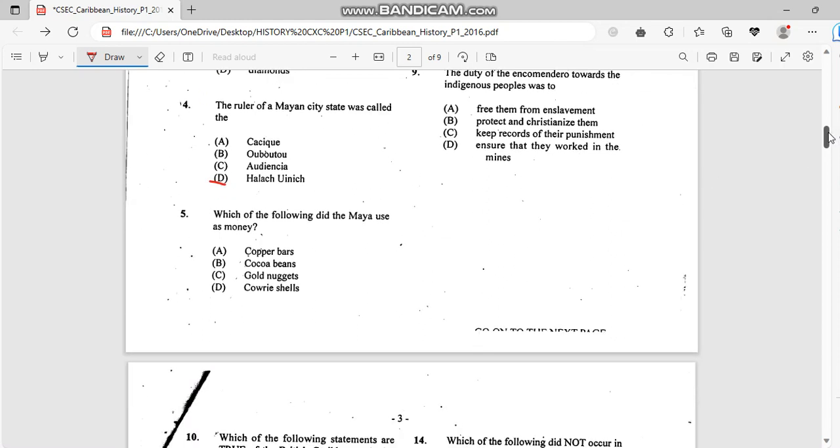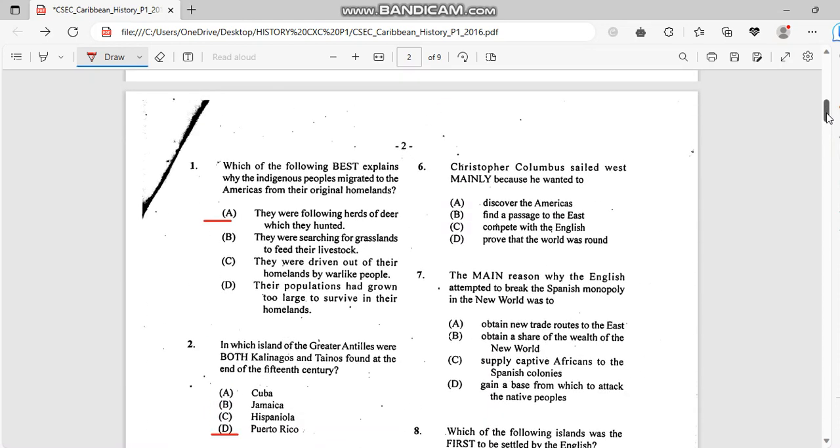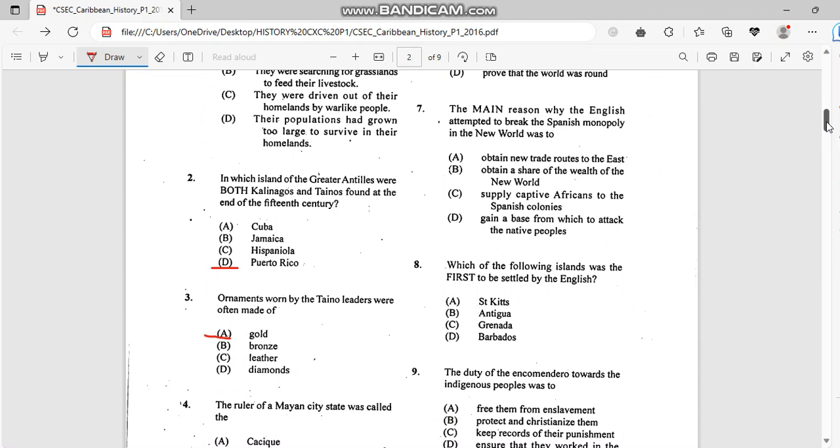Hope you're copying that, guys. Number 5. Which of the following did the Maya use as money? They used cocoa beans. Number 6. Christopher Columbus sailed west mainly because he wanted to find a passage to the east.